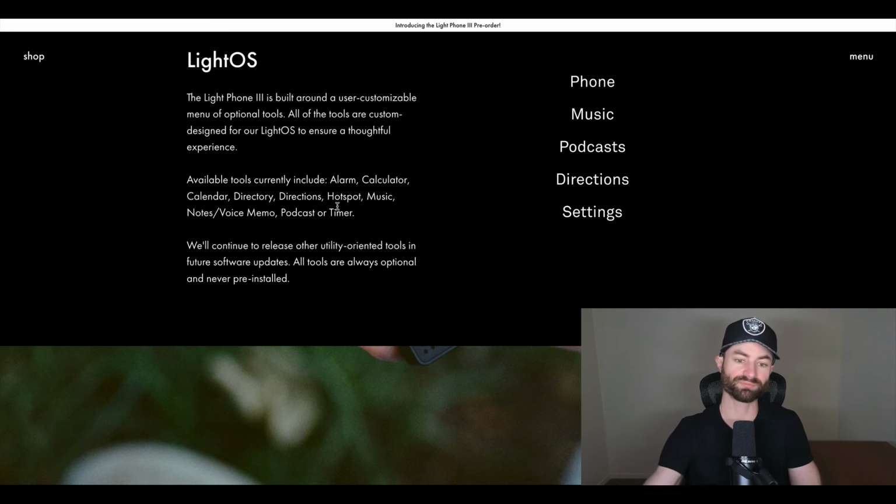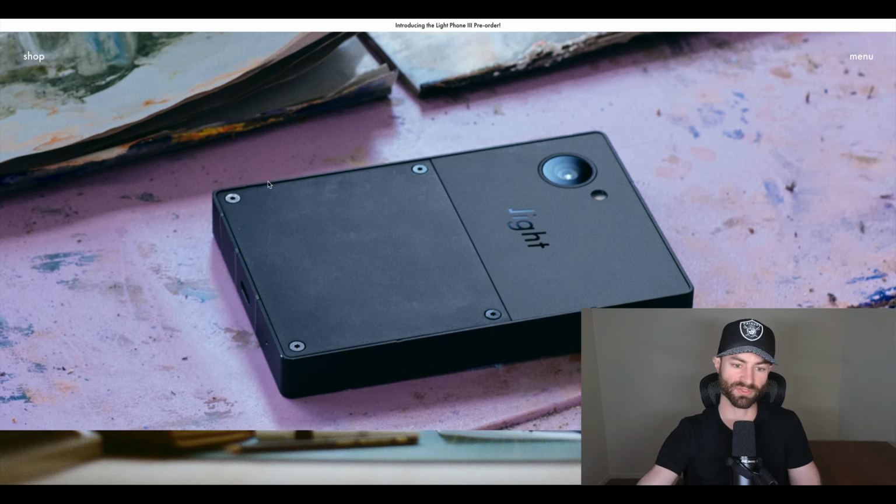Very difficult. Overall, this is a great phone. Like you can see here, it's made purely of metal, very high quality.